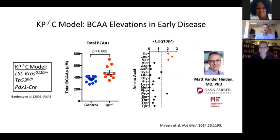And so to do this work, we teamed up with Matt van der Heijden, who's here at Dana Farber and has a lab at MIT. And so we started to leverage some of the well-known KRAS and P53 genetically engineered mouse models of pancreas cancer. And in particular, what we did to start with was really ask, could we find a time where there was an early tumor in the pancreas where we could check to see were these amino acids rising in mouse models like we were seeing in people.